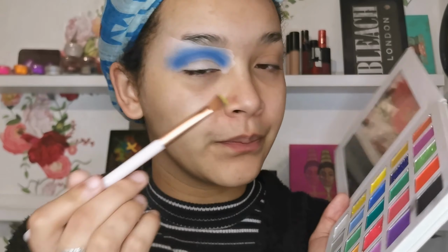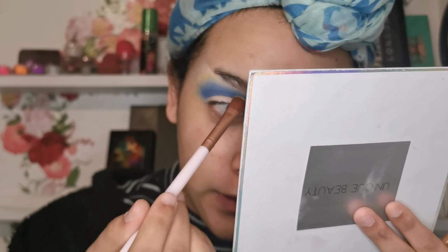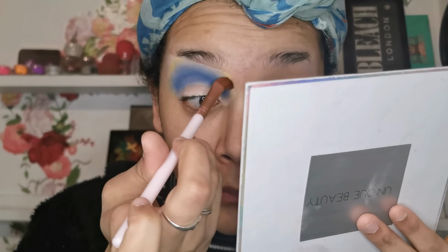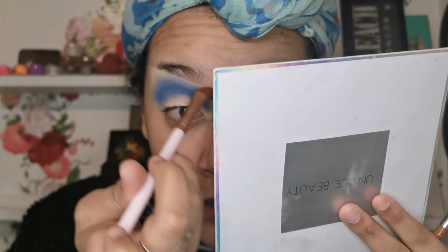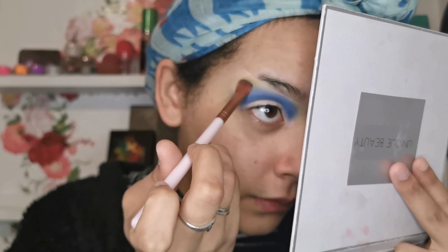I'm going to take this yellow. I'm always dipping into this yellow right here. And just finish that off around there. Even though it's not in the same theme as my headband, it just finishes the look off for me. And I'm not going to put any in the center because that's not the look I'm going for.